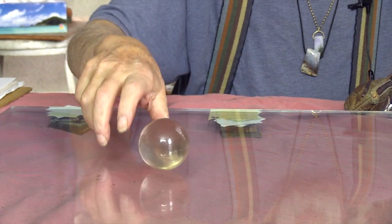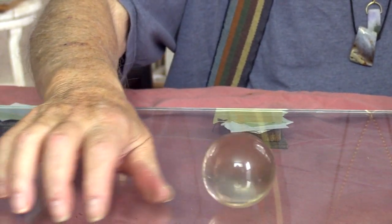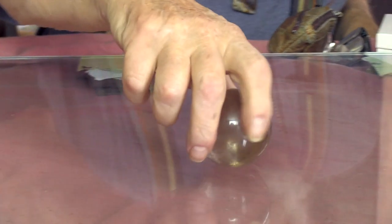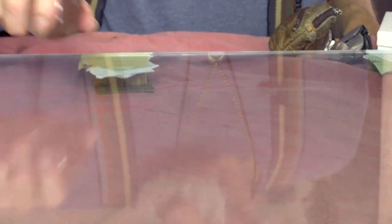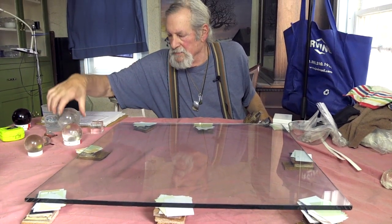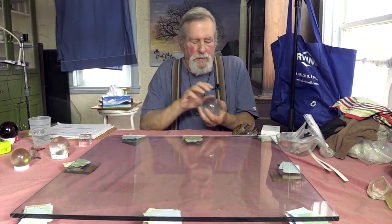Just about ready. I don't know if you saw that, a little bump in the road there. So I got it started, so I think maybe I'll go up to a slightly bigger ball. And this one I have to hold for a bit.